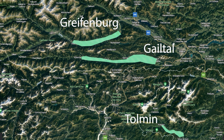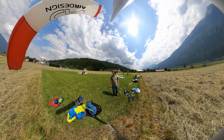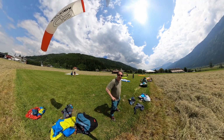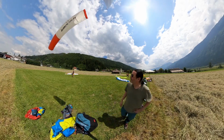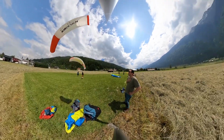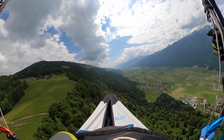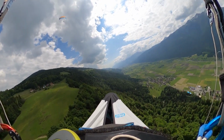Gailtal is the least known of these areas, and I think you can call it a hidden gem. The area was closed for a while and was reopened by a friend of mine from the paragliding school Time Flies Austria, and now you are able to start at Stöfflerberg again, where the official takeoff is located. Here I am cruising down the valley along the south-facing mountain range, along which the thermals can build up during the day.